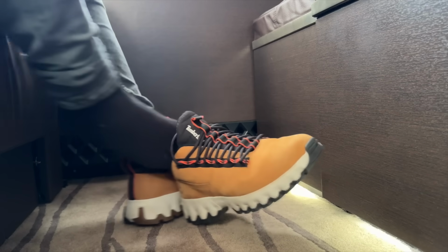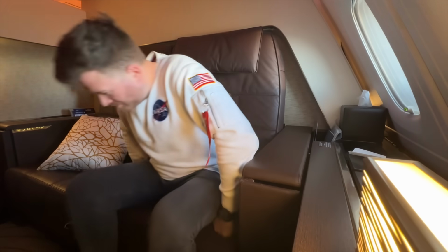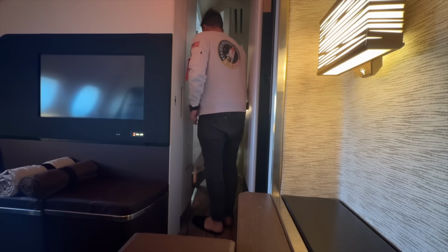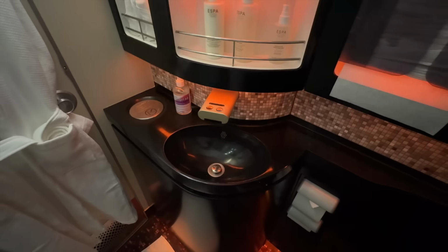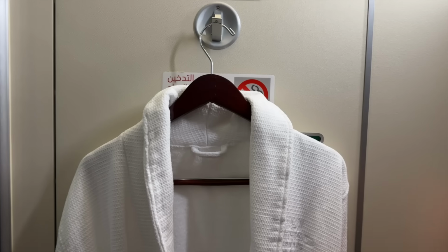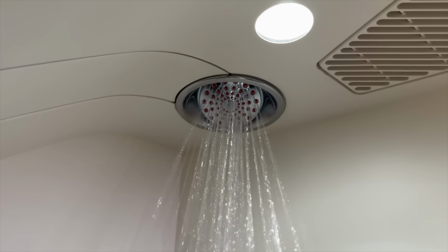Let's boot the Tims off then and get comfy. The sun is beginning to set over southeastern Europe, which makes it perfectly excusable to head to my bedroom. However, I fancy taking a shower beforehand. Oh yes, Emirates is not the only shower in the sky. And for the second time in 24 hours, I've showered at 35,000 feet.